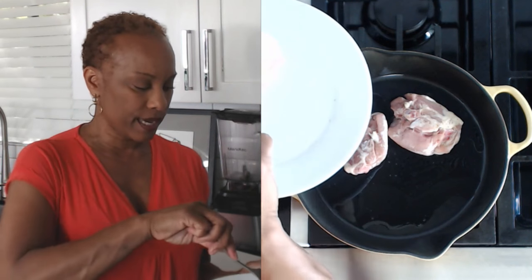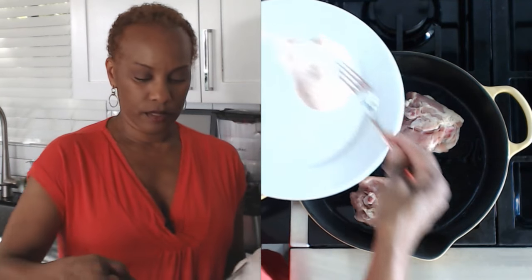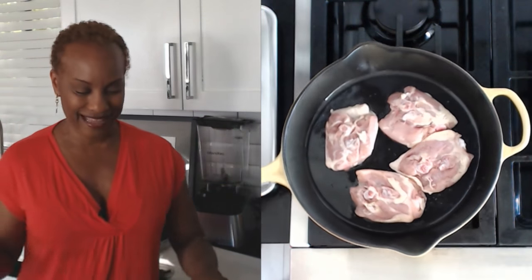I'm doing that for a purpose because I try to avoid sticking. And when I do eventually flip it, I'm going to do that again to move it around. I also want to make sure everything is cooking evenly, because we want it all even. And that one, there we go. Yum, yum, eat it up. So I'm going to let this cook for about 2 minutes.